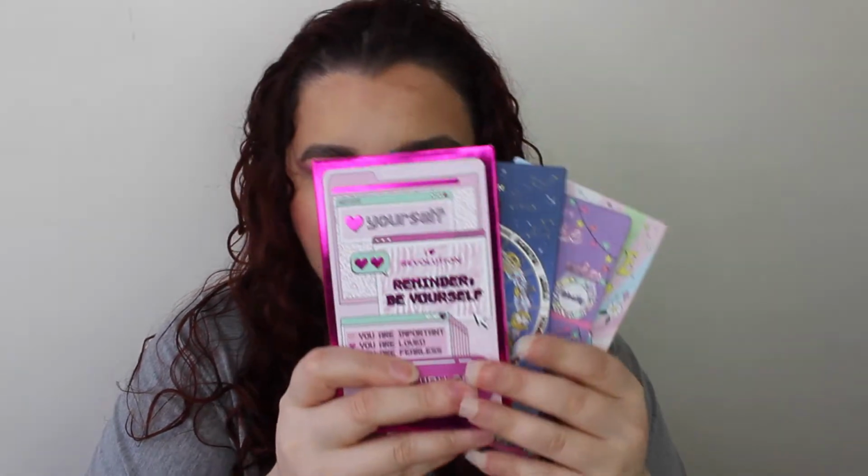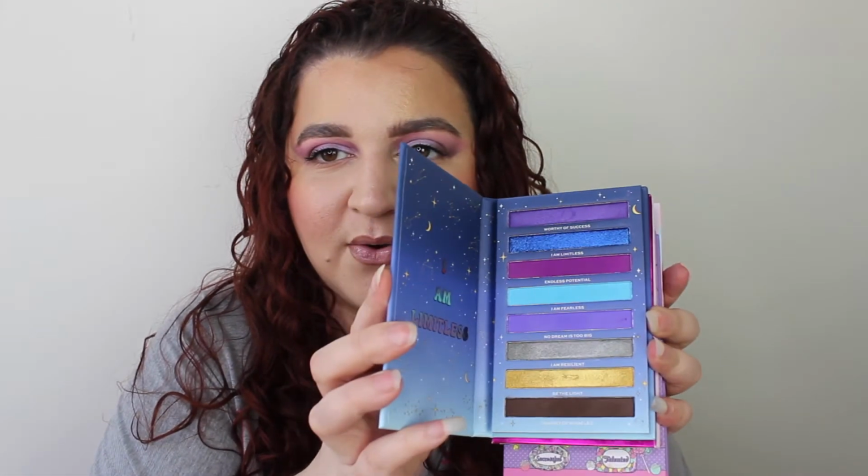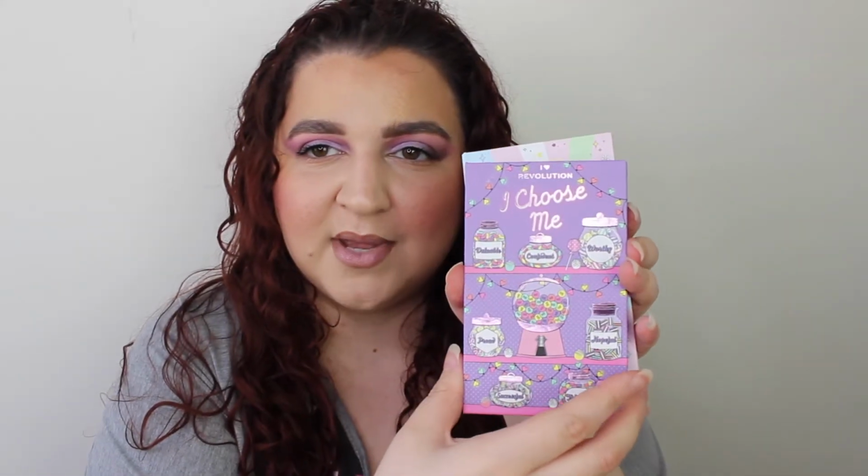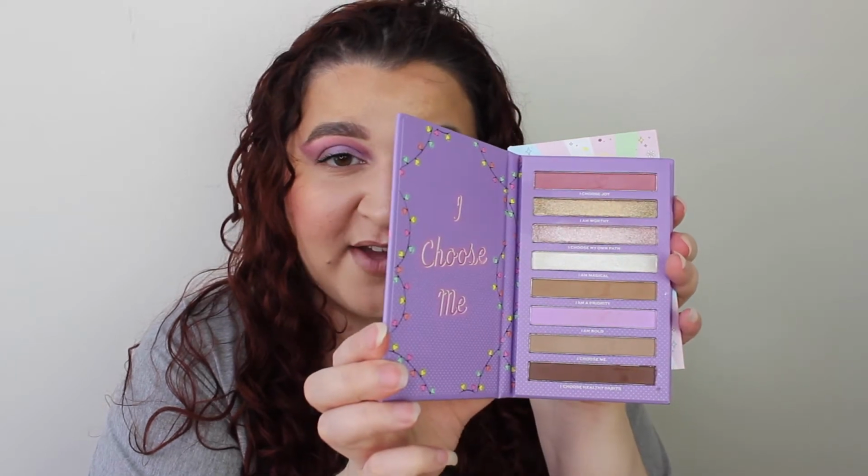Alright, that is all the Forever Flawless palettes. These are the Affirmation palettes, which I did do a video on, and I used I Am Limitless. This one is just gorgeous, and it just screamed my name. Then I've got Yes You Can, or Remember, Be Yourself, whatever it's called. Then I've got I Choose Me, and the cover of that is my favourite.